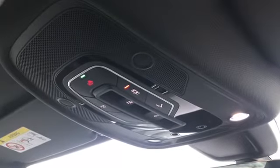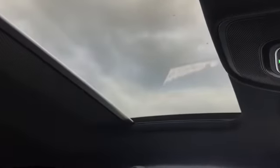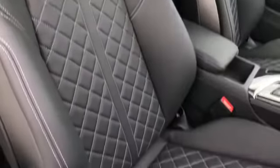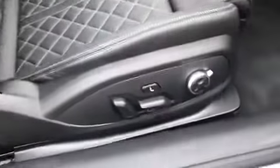And we also have our centre panel, which has the controls for the panoramic glass sunroof. As you can see here, this is a really great feature that this car does have. And we also have our front sport seats with the S embossed logo.